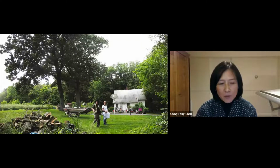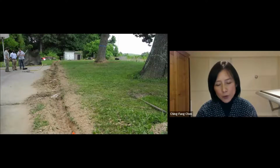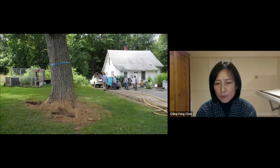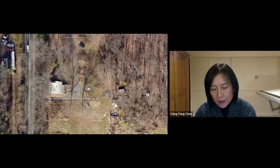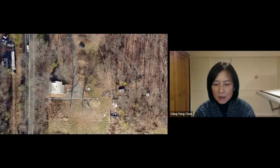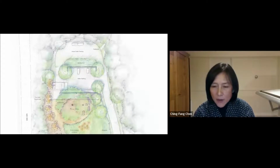So we started with root investigation. The 2 oak trees are the only 2 mature trees out of this meadow area. So we really want to protect the trees, to keep the development footprint out of the tree root zone, and also to only develop the already disturbed area. So that white line delineates that edge. And this is kind of the development envelope versus the final plan.